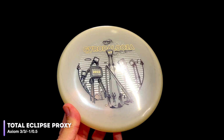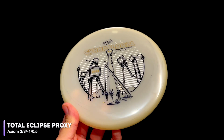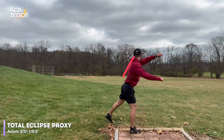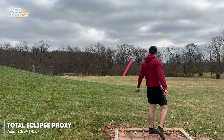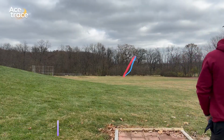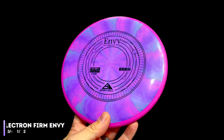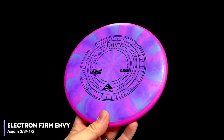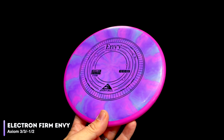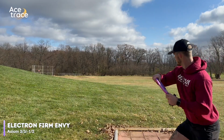The only Proxy we had available to test was this Total Eclipse Proxy from late last year. But even for an understable disc, this Proxy had just a little too much low-speed fade for this test. Alright, so things aren't going so great in the MVP category, but there's still time for the NV. Everyone knows the premium plastic NVs are nice and stable, very torque resistant, but what about an electron firm version?